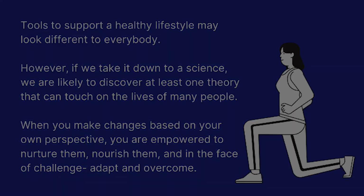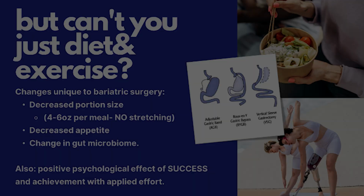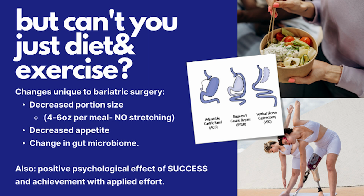Many times when we talk about bariatric surgery and weight loss, a lot of patients come to their appointment having had a very diverse experience in different diet strategies, whether or not they've done the Atkins diet, counted calories, or any of the programs that are out these days. When somebody asks, can't you just diet and exercise? Well, the answer is no, because it is very different.